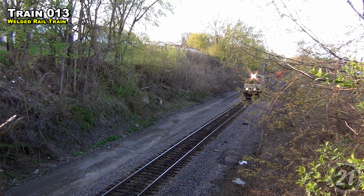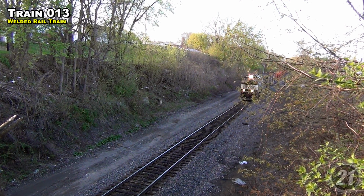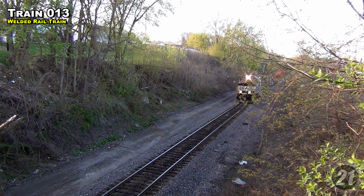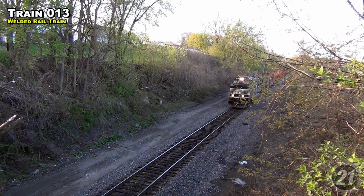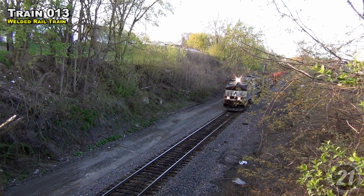But because of issues in Binghamton, the train didn't make it to our area until almost dark. So, in the last hour or so of shootable daylight, welded rail train number 013 eased its way into Scranton.